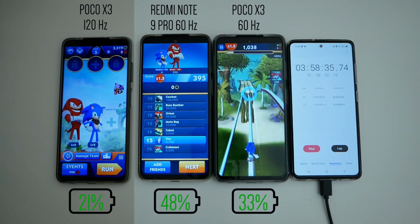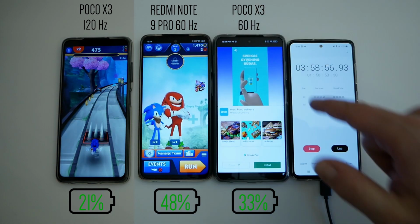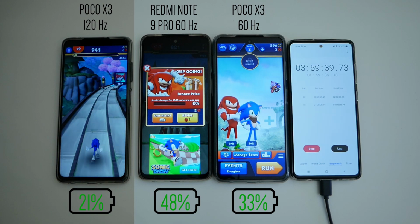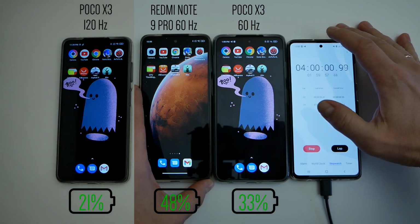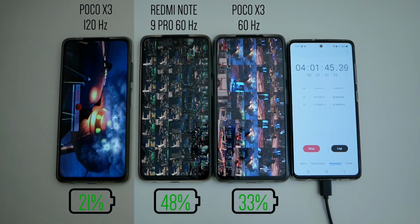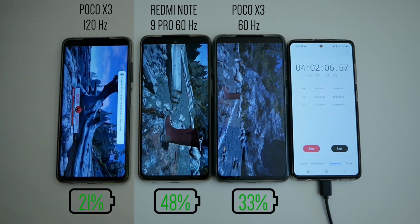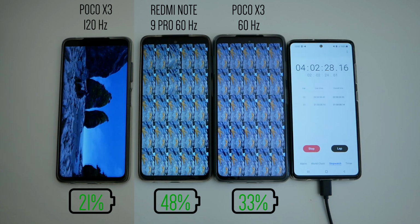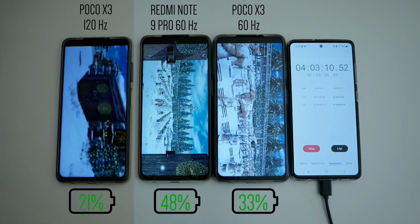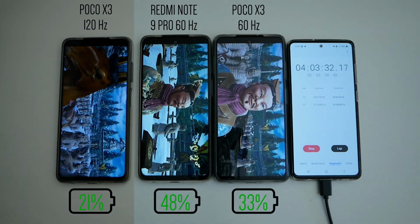4 hours have passed. Well, what I see, POCO is far behind Redmi Note 9 Pro. It doesn't matter how many hertz, 60 or 120, it is still behind. Apparently the optimization on it suffers. I want to remind you that the firmware is the latest on POCO, 12.0.7 at the time of video recording, and I think that Xiaomi had enough time to optimize the software of the smartphone since the launch of POCO X3.